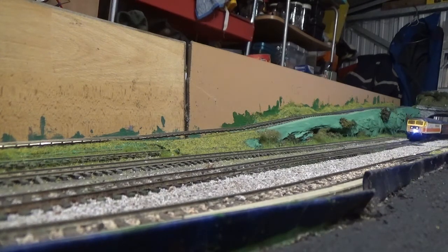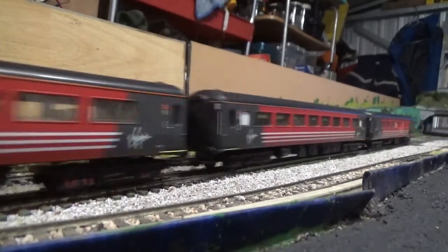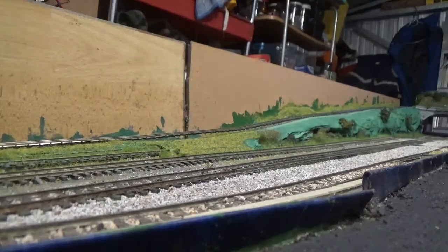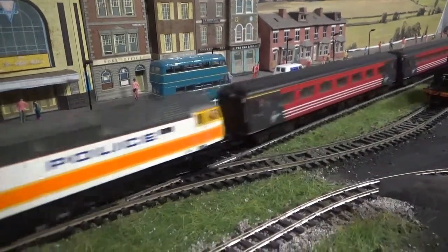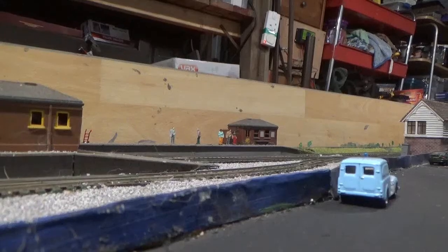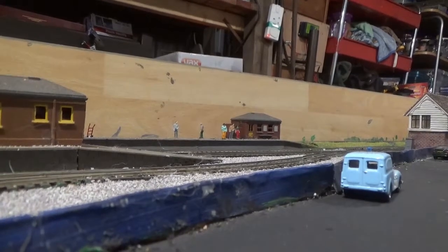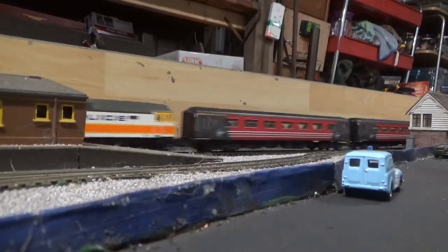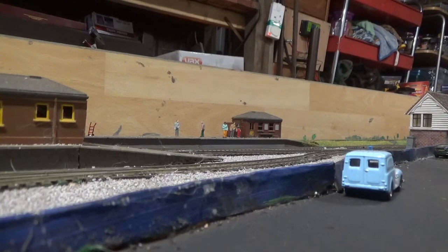Moving on to the loaded test run now, which we see 47829 hauling the rake of Virgin Livery Mark IIs around the layout. I do need to extend this rake to about 7 at least, but considering there are 4 coaches here, it still looks quite nice all the same. Regardless of how many coaches are here, it still shows why the weight in this model is important. Even with just 4 Virgin Trains Livery Mark IIs, this is recreating the train you saw in the photograph on the certificate of this loco pulling Virgin Livery Mark IIs.